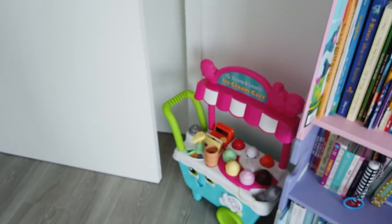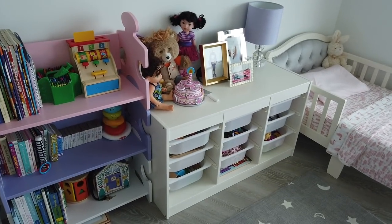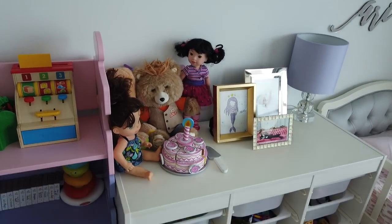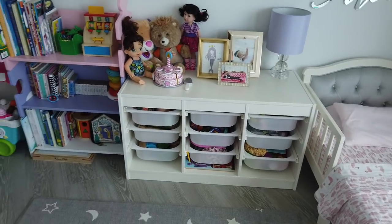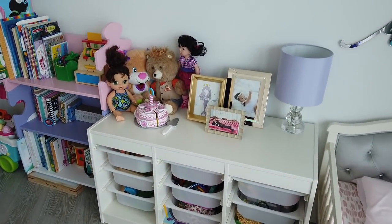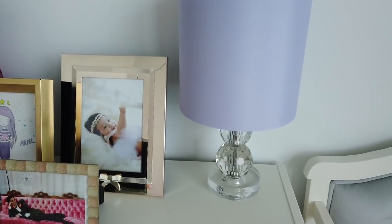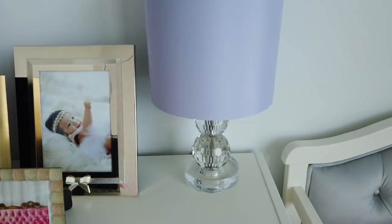Then we have her ice cream cart. She loves that cart. And I love this bookshelf. It's a puzzle piece bookshelf. Her toy chest to keep all her toys organized. And some of her favorite pictures that she chose to put up on her toy chest.